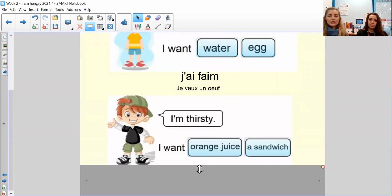If you want to say I'm thirsty, now if you're thirsty, what do you think you're going to want? Orange juice or a sandwich, and see if you can translate those words now into French. And again, if you need to log on to Google Translate and hear how you pronounce those words, we have done orange juice before in our previous lesson. So have a go at seeing if you can now remember I'm thirsty and I want, what do you want? Pause the video if you need.